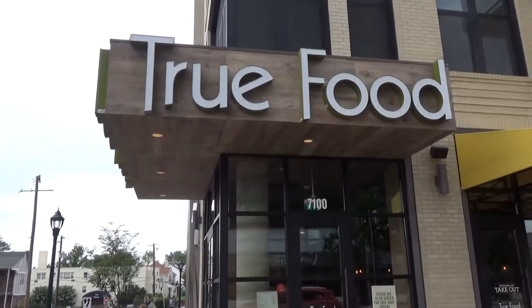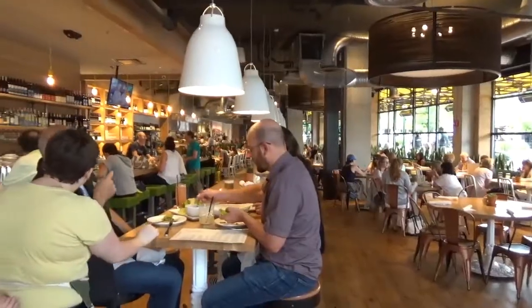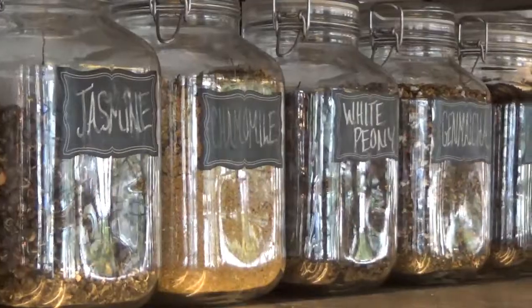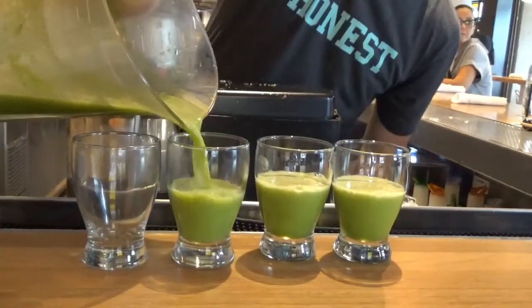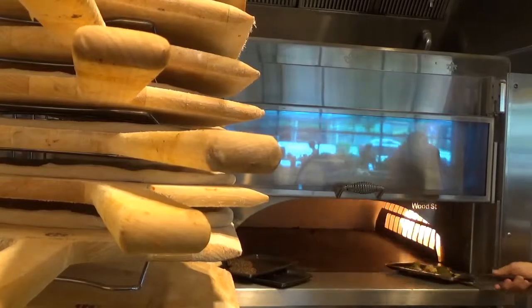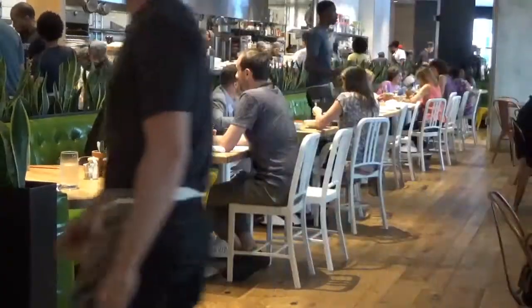True Food Kitchen is a restaurant whose offerings are inspired by healthy eating and features a rotating menu that lets guests experiment with dishes made from the freshest ingredients year-round. And the restaurant is as much about transparency as it is variety. It features an open kitchen and food prep area that puts diners right in the middle of the action.